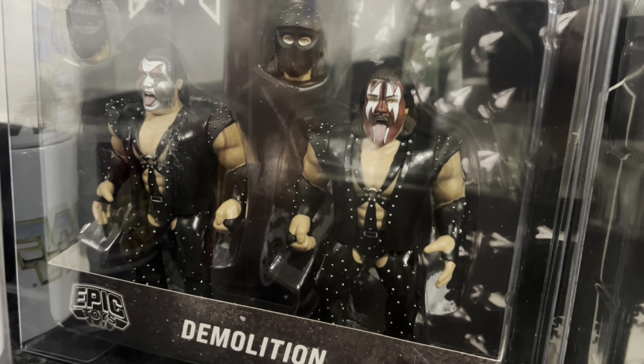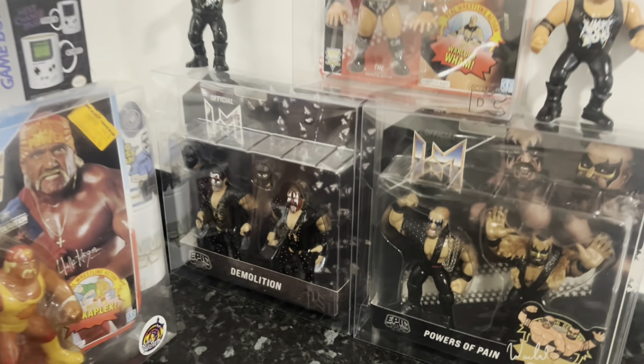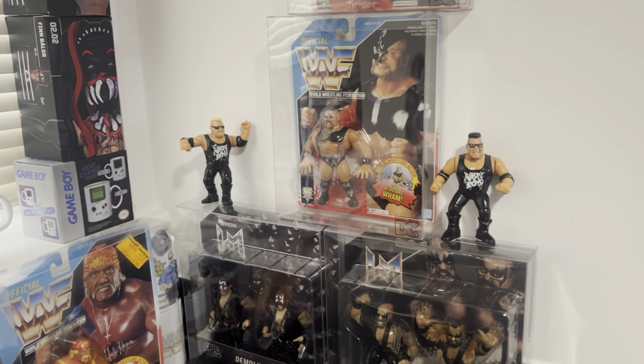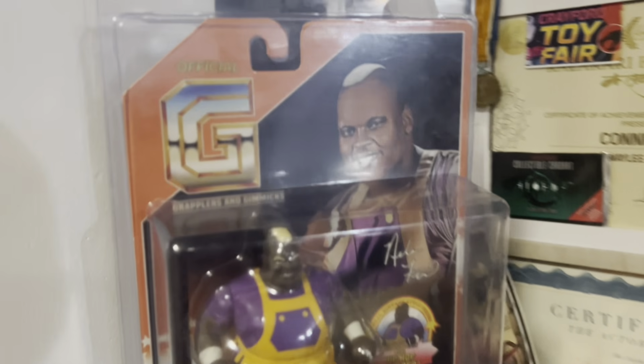Here comes the axe, here comes the smasher, called Demolition, walking disaster, pain and destruction is their middle name.